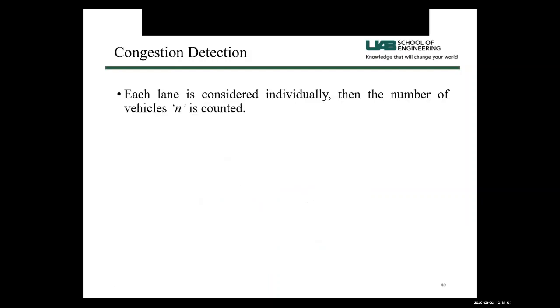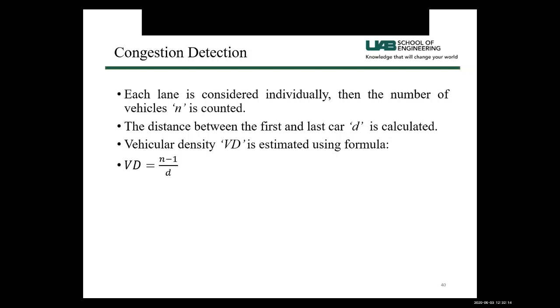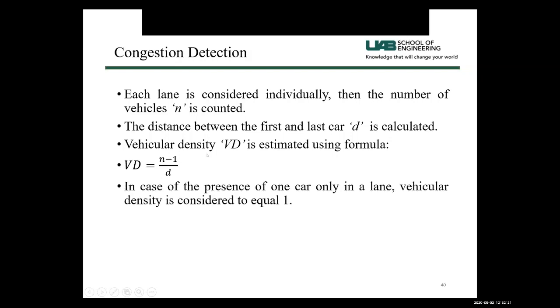Now, for each lane, we take it individually. We get the number of vehicles in this lane using the camera and the detection we presented previously. This number is N. We get the distance between the first and the last car in this observed area, D. And the vehicular density, VD, is estimated using this formula, N minus 1 over D. In the case of presence of only one car, the vehicular density would be considered to equal 1.